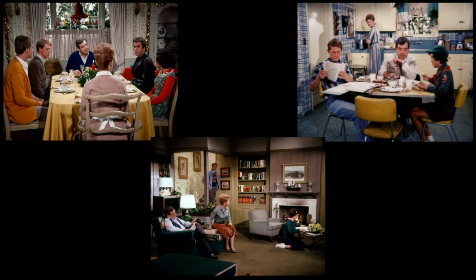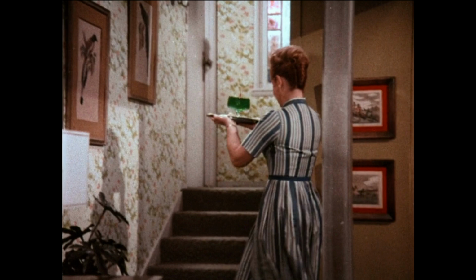Now we'll take a tour of the entire main floor, and then we'll head upstairs.